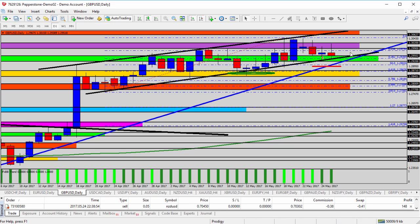Trade yesterday went from the green zone all the way up to the purple zone. Trade manager took us to break even. The market came down and took us out at break even. So it was a profitable trade, but it came back down and took us out. So right now we're out of it. If you're still looking for an opportunity here on the pound dollar, I think it's still a viable scenario.